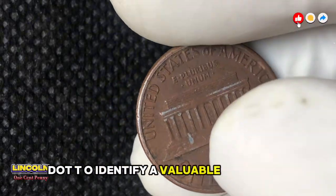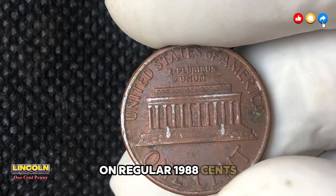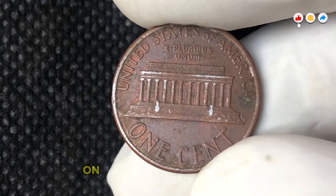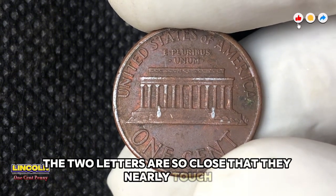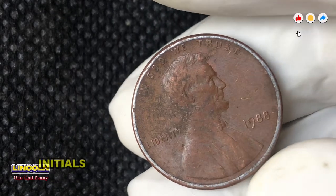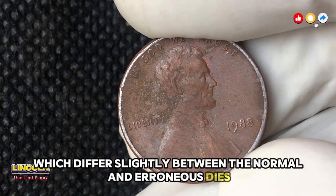To identify a valuable 1988 penny, collectors should look closely at the reverse lettering. On regular 1988 cents, the letters A and M in America are spaced noticeably apart. On the error coin, however, the two letters are so close that they nearly touch, hence the term close AM. Other diagnostic markers include the design of the FG initials, for engraver Frank Gasparro, near the Lincoln Memorial, which differs slightly between the normal and erroneous dies.